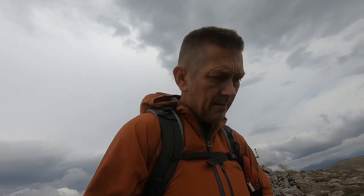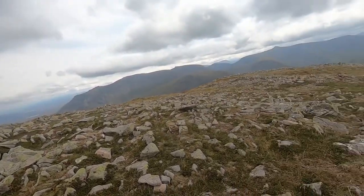Took us 4 hours, 44 minutes to get to the second one. Yeah, probably a good couple of hours between the two of those. But yeah, it's a great hike. Absolutely loved it. The views of the other Munros are fantastic.